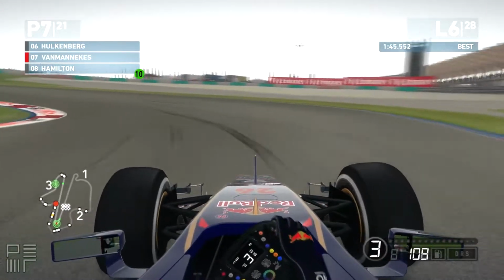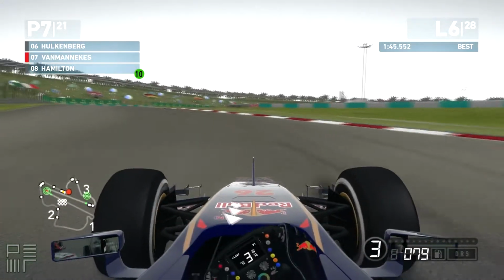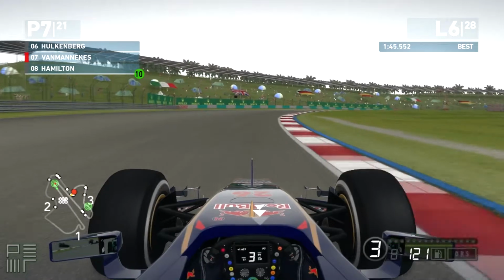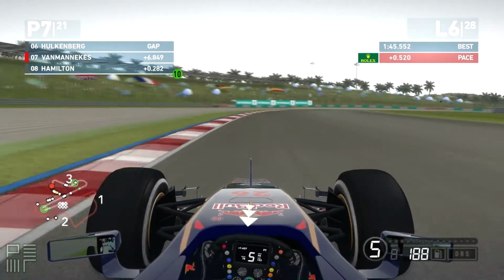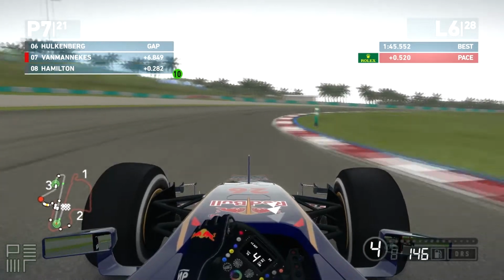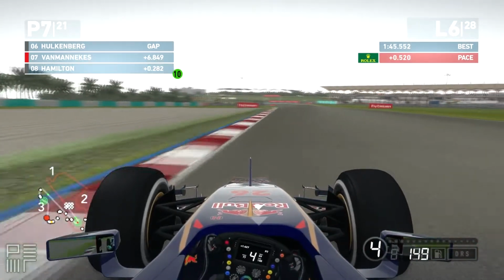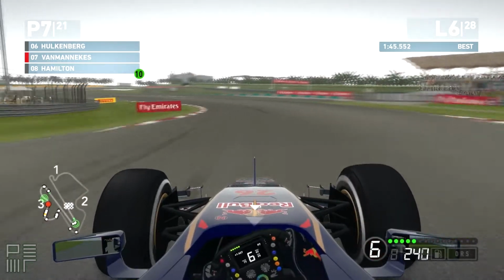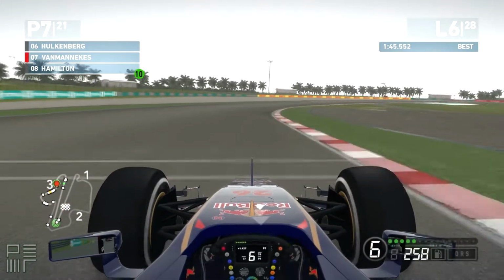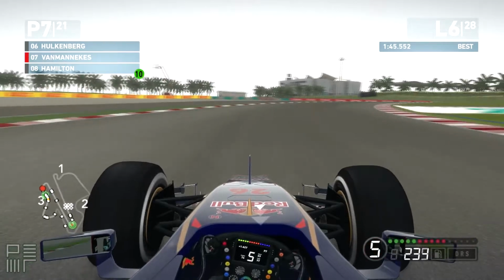One lap before my pit stop, I'm already struggling. Hamilton has regained the position. Massa has drawn back several places. There are also a Ferrari. Look at this, Hamilton is already behind me and he's not going to let up. For rear grip especially.